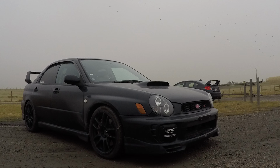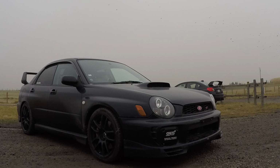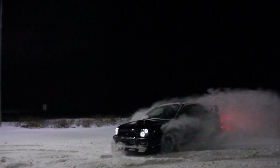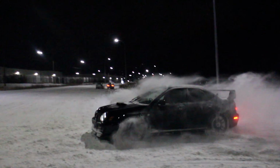I ended up selling the GC8 and I bought a JDM Bug-Eye STI, which I owned for a couple years until I had to sell it to focus on university and the financial burdens associated with it. But I knew one day I'd get into a Subaru, and my ultimate goal was to get into a Subaru WRX STI. So all that to say, I was deeply rooted in the STI camp.